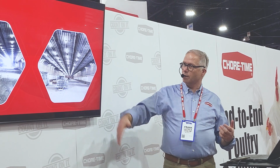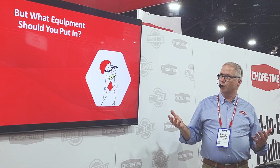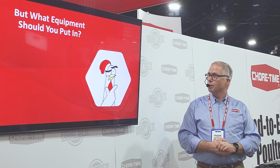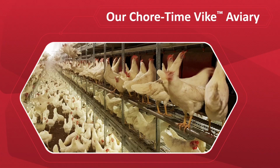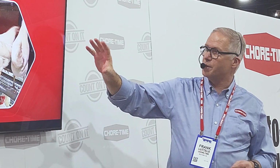How does that look? Well, of course, first you empty the house. Mostly the houses are still okay. You start renovating. Sometimes you need to pour new concrete. And then, what equipment should you put in? What is a good way to go forward to go to cage-free? Of course, that's our own Chore-Time Vike aviary. And our Vike aviary has some very unique details in it, why we think it outperforms all the rest and why this is one of the best aviaries in the market.